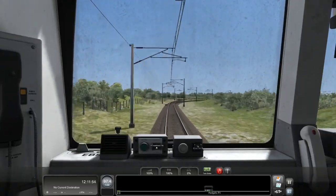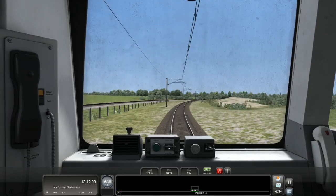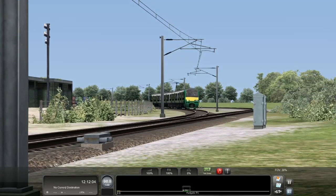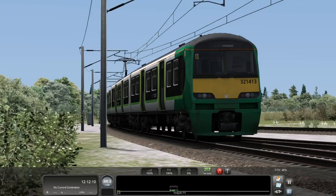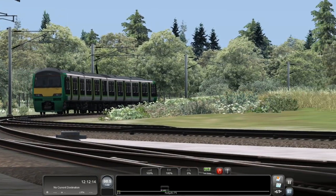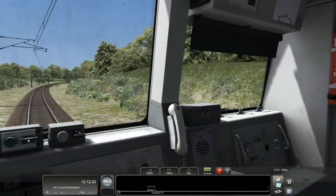Anyway, going into 98 miles an hour now, so that is insane. I don't know if this train will actually cope with the bends quite well, because it is leaning to the side a little bit. That's what I've just noticed. It is literally leaning to the sides.